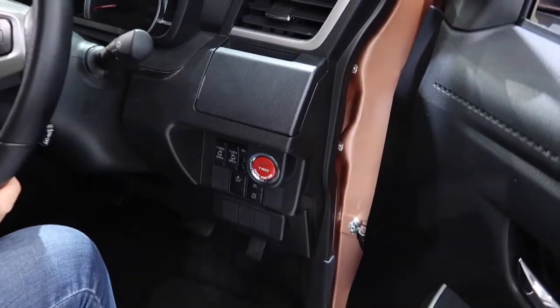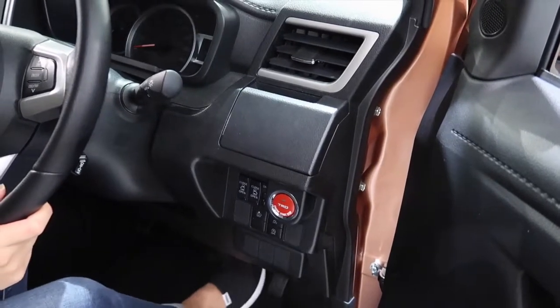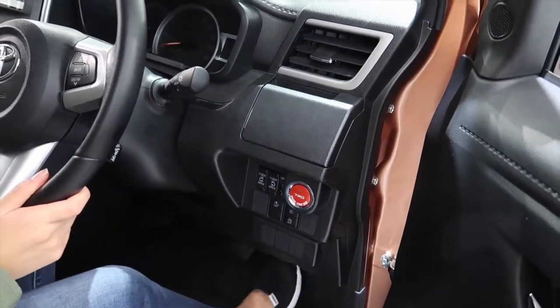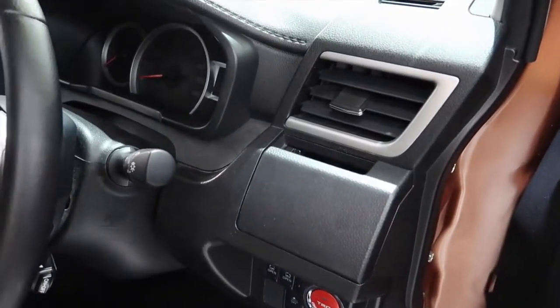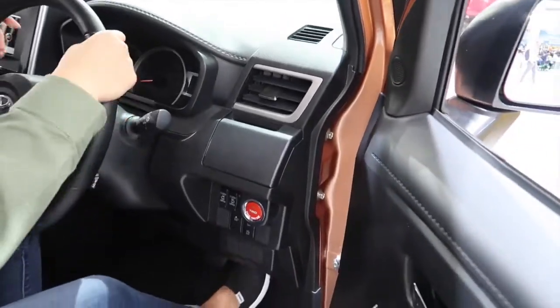They have the little push start button there. Look at how tiny and reachable their pedals are. In America, I have to go all the way. What? It's so cool. Everything is so compact.